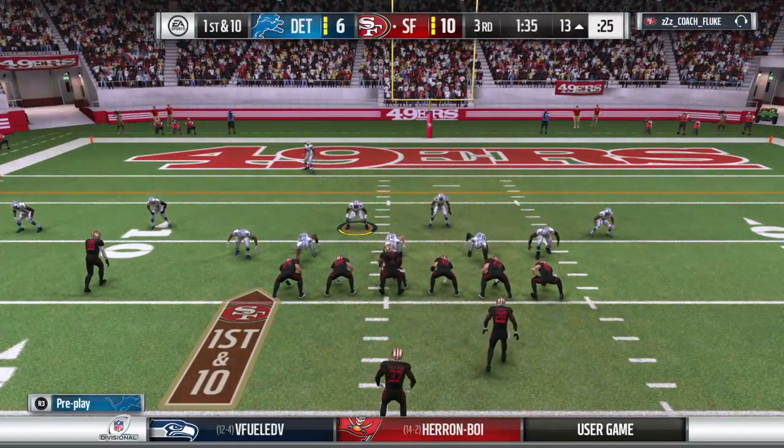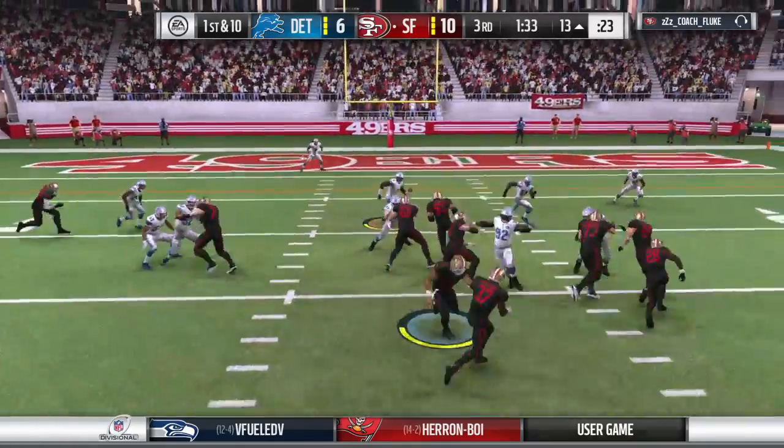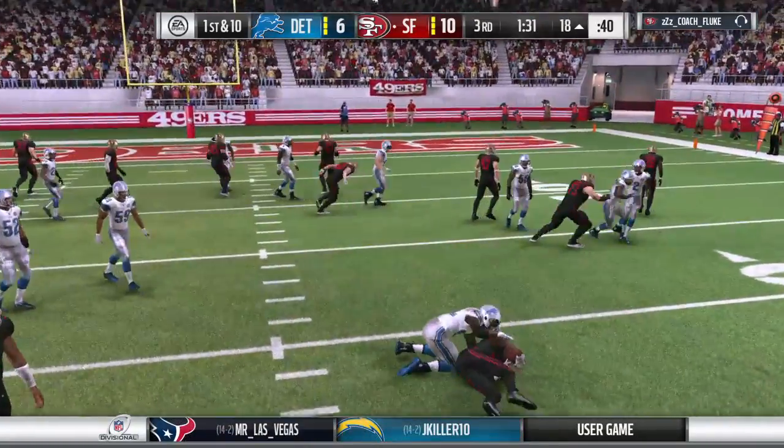Big time run, big time pass. A 1-2 combination. Look pretty good. How about that? Let's see if they can continue to take that kind of approach.